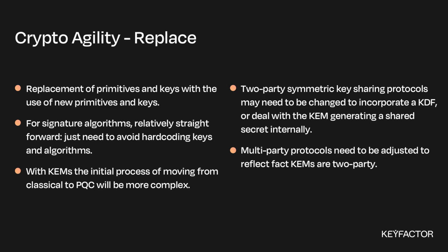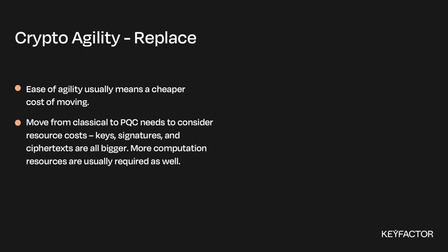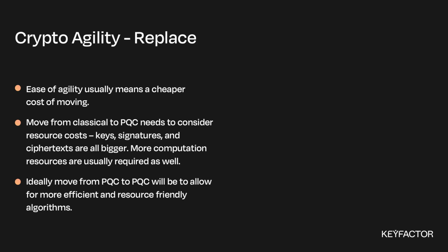Looking at replacement further, ease of agility usually means a cheaper cost of moving. So a great measurement of whether or not you've prepared properly is how much it's actually going to cost. Costs, of course, are dollar costs, convenience costs, all those sorts of things. Moving from classical to PQC needs to consider resource costs as well. Keys, signatures, and ciphertexts are all bigger. More computation is often required. Bandwidth is going to be something that you'll be using a lot more of too. CPUs that are currently running flat out will not be able to support the throughput that you're currently seeing. Also, the truth is there will be new algorithms coming, so the move from PQC to PQC should be allowed for so that you can take advantage of more efficient and resource-friendly algorithms, because there is still a lot of ongoing development work.